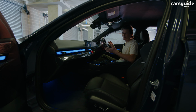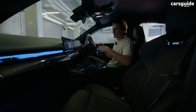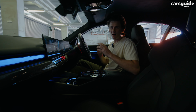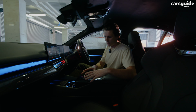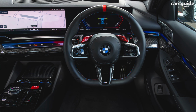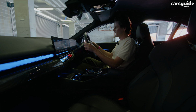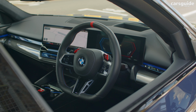The general cabin design is very much like your average 5 Series with your big twin screens and a really nice feeling of quality and solidity in here. But there are a few key differences to the M model. We've got this M-specific center console layout here that makes accessing the drive modes that bit easier. And of course, we've got this M steering wheel, overly fat but really quite nice to hold, with its M1, M2 shortcut buttons and nice tactile shift paddles.